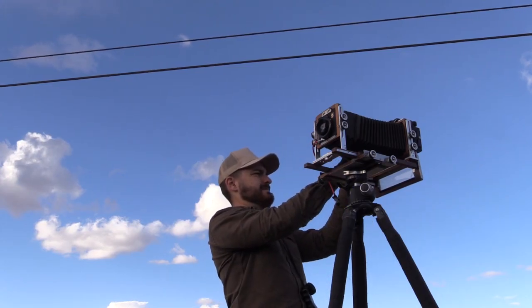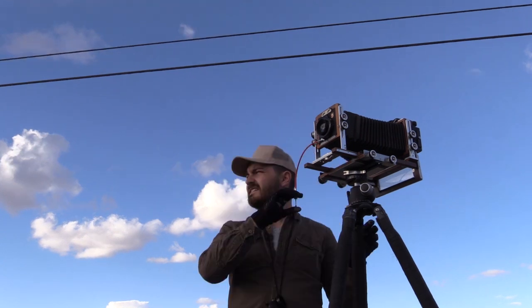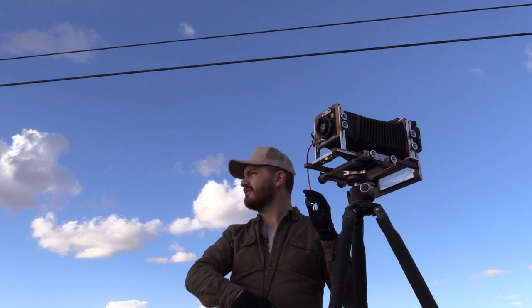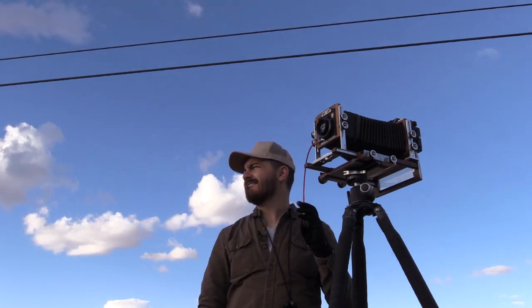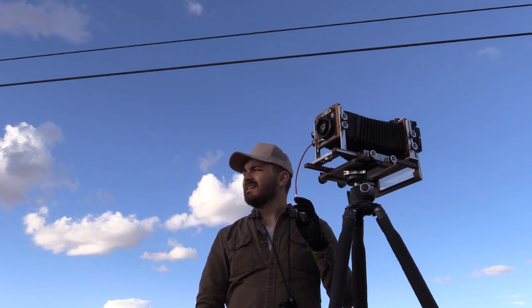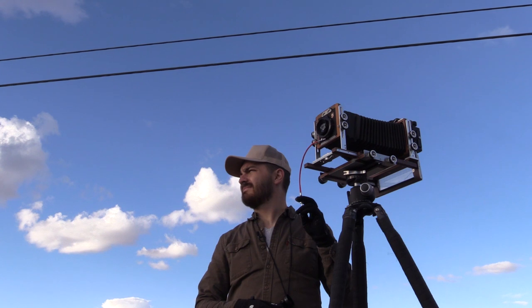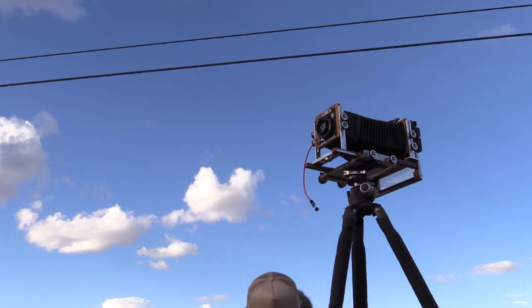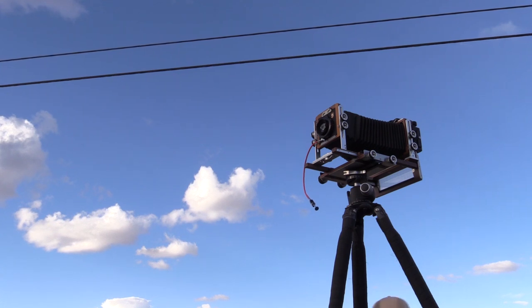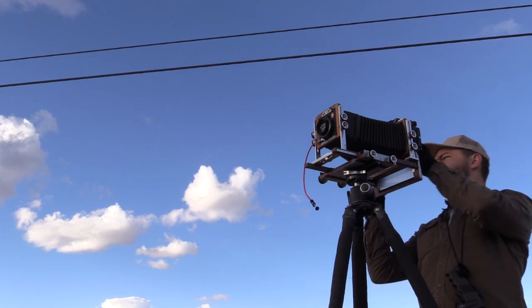This cloud cover isn't making things any easier. Light is constantly changing, just making metering a nightmare. Come on. Give me some light. Up and down and up and down. I hate having to work from a step stool.